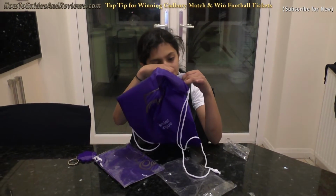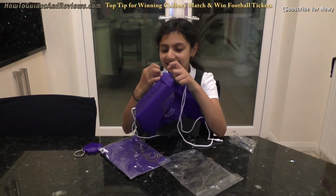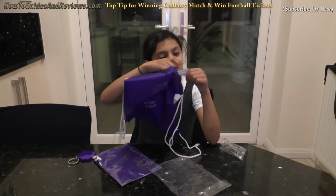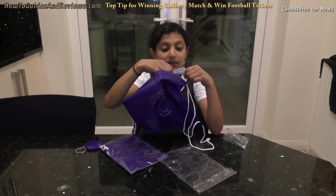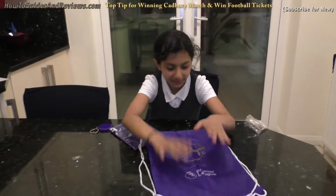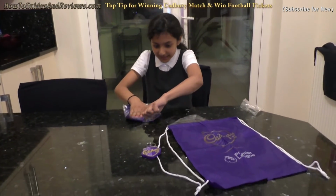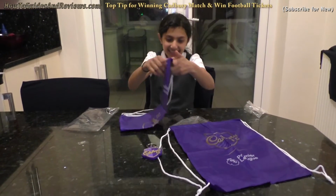Okay, so it says drawstring bag. You can put it in water, but it's not waterproof. This is the first one. Let's open the second one. So here are the stuff. Open the second one. It's the same thing. Now we got two.